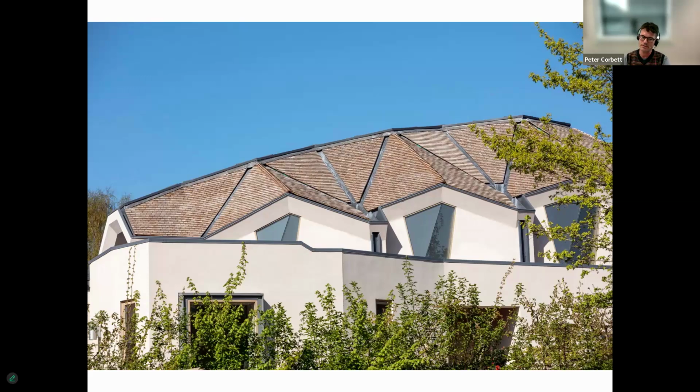So yeah, that didn't really present the same amount of issue as it would have done with a more flexible system. But certainly there are shapes I've seen and buildings I've read about and visited where that has been much more of an issue, the amount of movement anticipated.